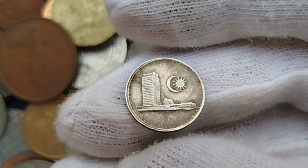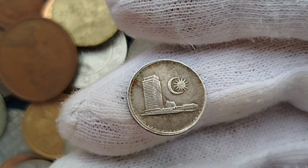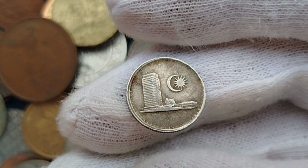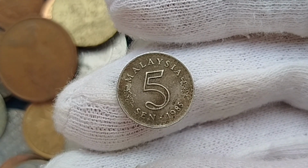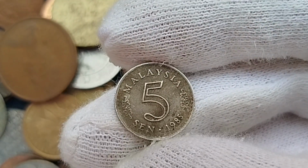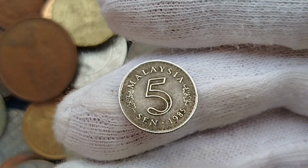Every curve, line, and engraving was deliberately calculated. The hibiscus, the Parliament House, and the crescent moon weren't just random elements. They were part of a narrative Mak Hon Kam was telling about Malaysia, its governance, faith, and natural beauty. His legacy lives on through coins like these, quietly circulating through history.